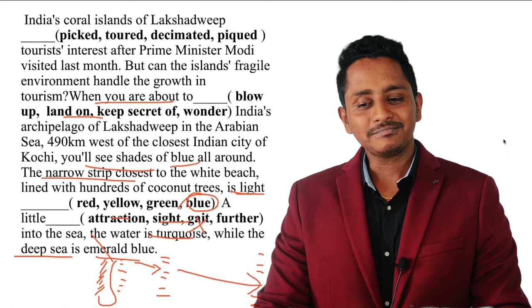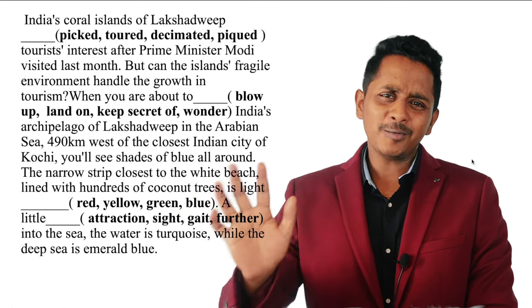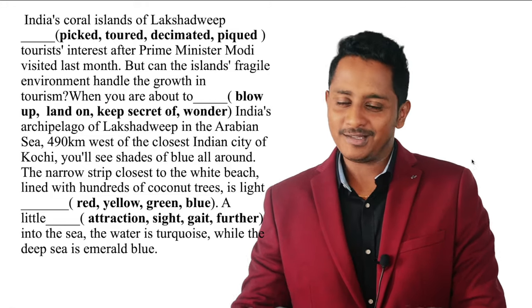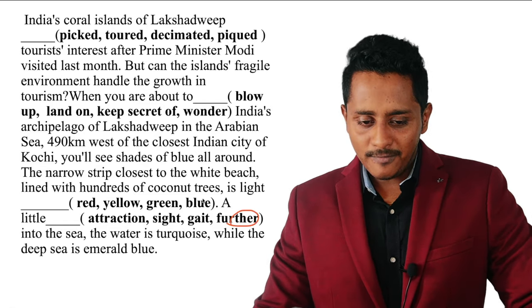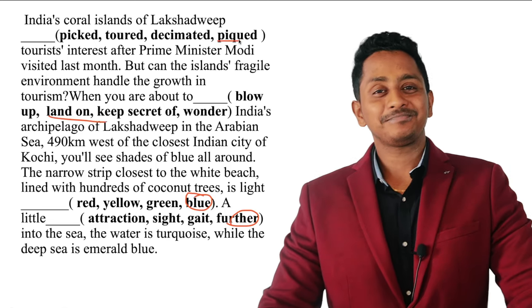Simple. Listen to your heart when it is required, but not in the PTE exam. Maybe when you want to fall out of love or fall in love with someone, then you listen to your heart, not in the PTE exam. Here you need to use your kidney brain, correct? So the answers are further, blue, land on, peaked.